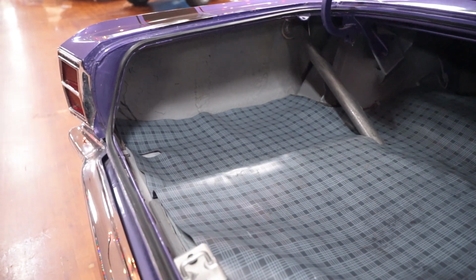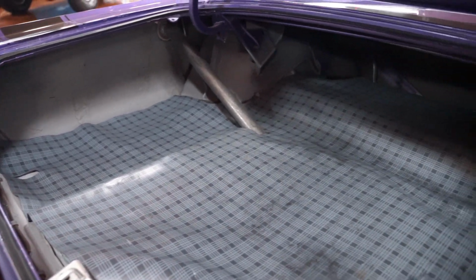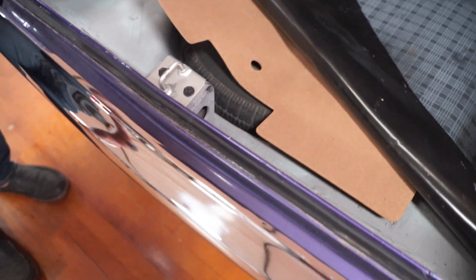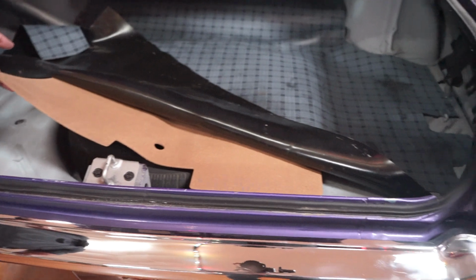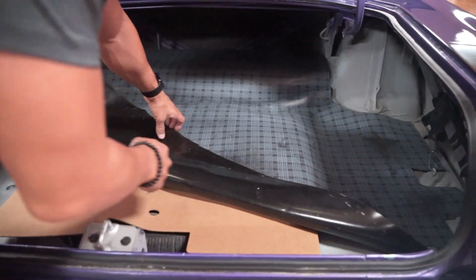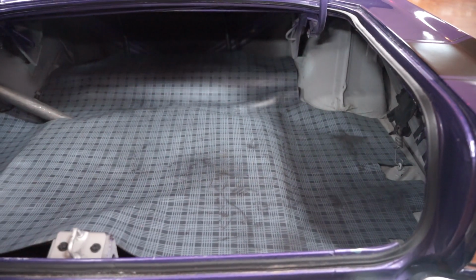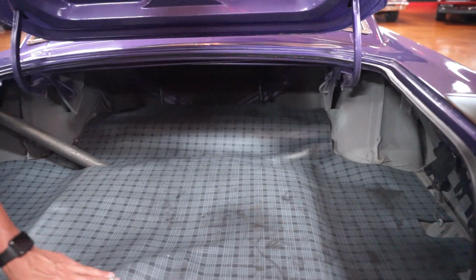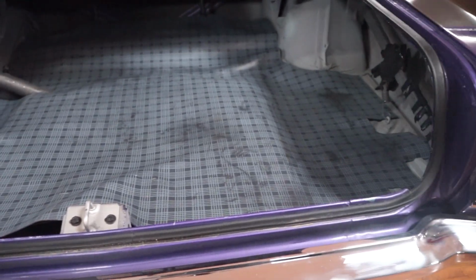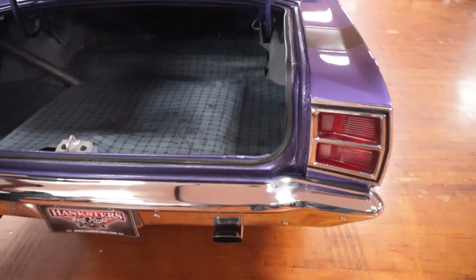Big trunk, nice huge trunk mat. Does have a spare underneath there. Okay, the cardboard's tied down. I would venture to say, you know, that by the looks of that tire, it's probably pretty old. But there is a spare underneath there. There is a jack mounted in the corner of the passenger side rear quarter there.